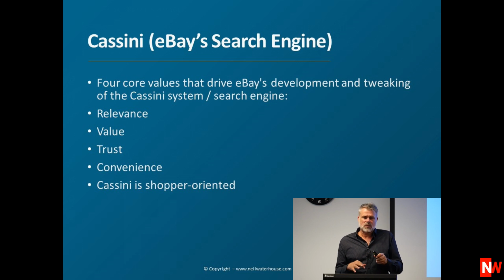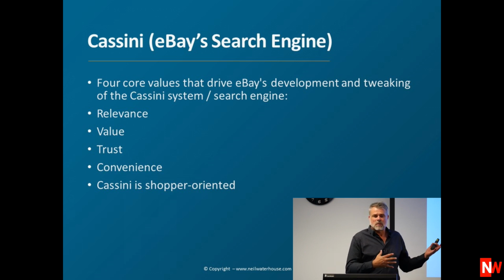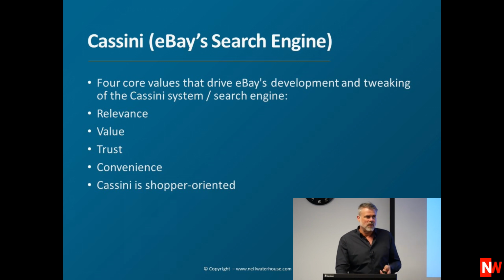If someone searches for an item, they continually see your listing, but they don't click on it, eBay Cassini, which is eBay's search engine, quickly realises there's something wrong here and it'll just put your listing down. Just like with a website, if someone searches for something and Google brings up a website and no one clicks on it, it's obviously irrelevant, so it'll just fall down the search results. So the first thing they want to see is relevancy.